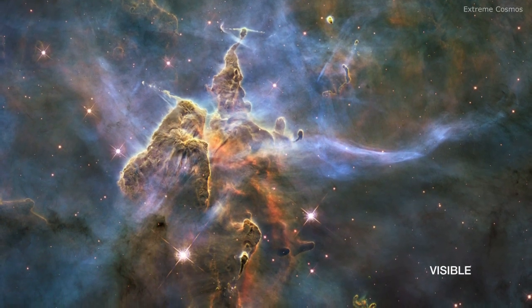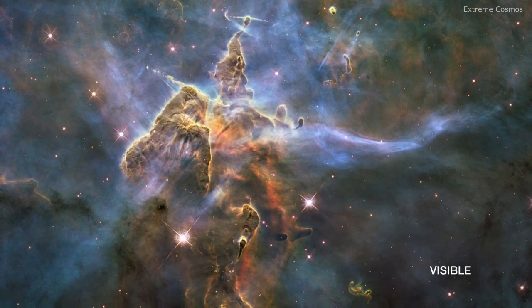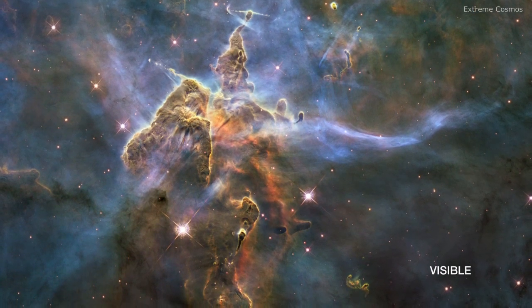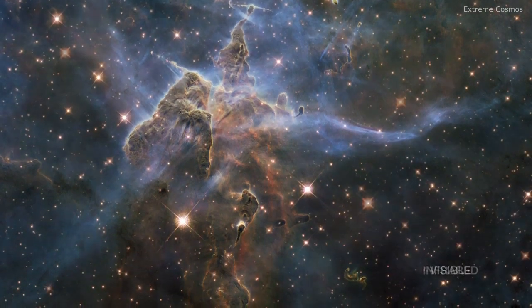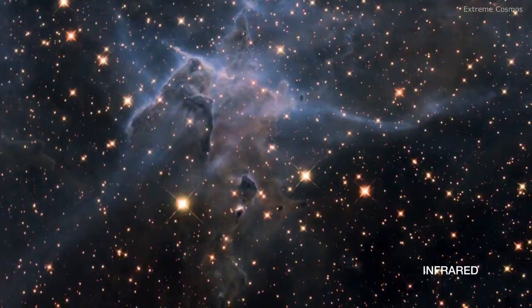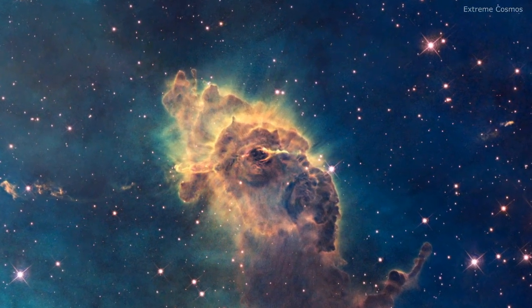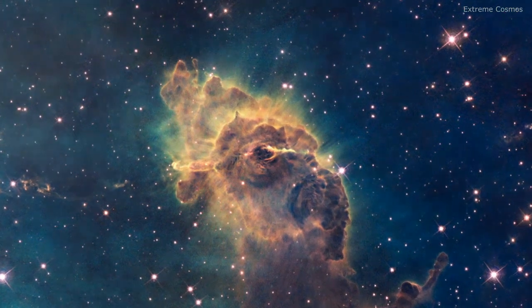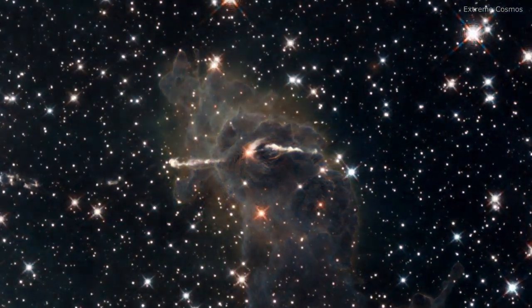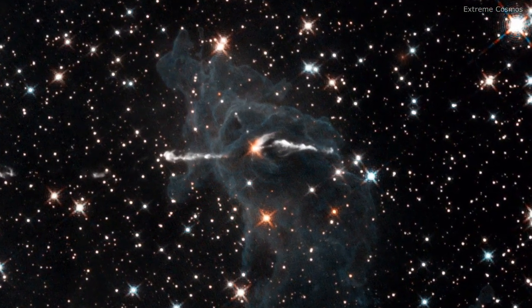Infrared light has longer wavelengths than visible light. We cannot see this radiation with our eyes alone, and so have capable infrared telescopes or instruments. For example, Hubble's Wide Field Camera 3. Seemingly normal-looking areas of sky can suddenly appear to be dramatically different in this part of the spectrum.